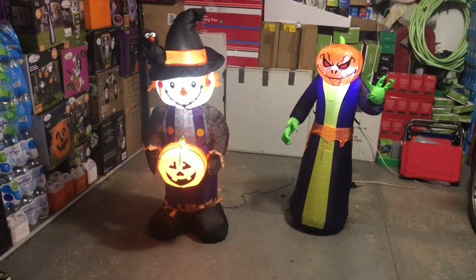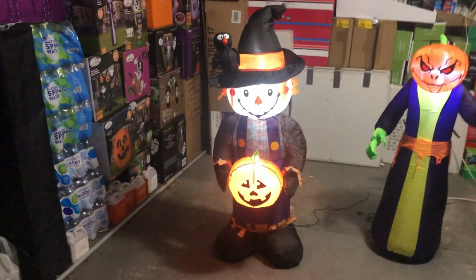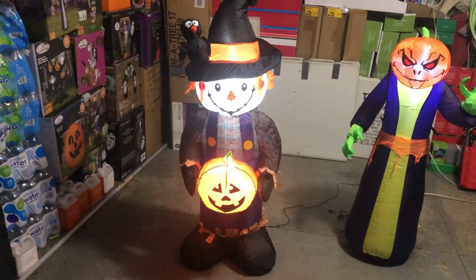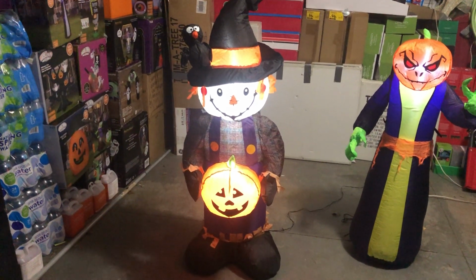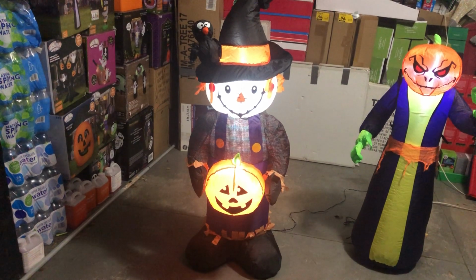Anyways, let's move on to the much cooler one. I always liked it when it first came out, despite it not being Gemmy. All right. Because I'm not biased towards Gemmy. What are we doing here? A scarecrow? Is this a scarecrow? This is the scarecrow with bird and pumpkin.